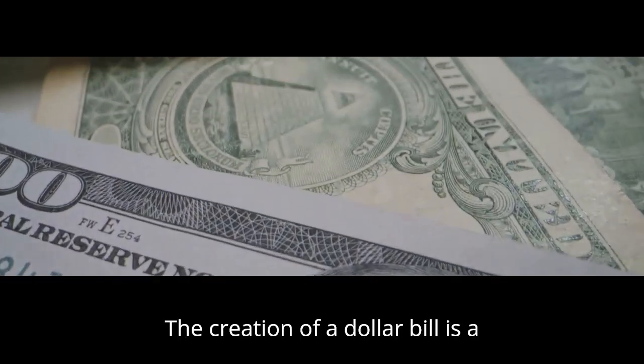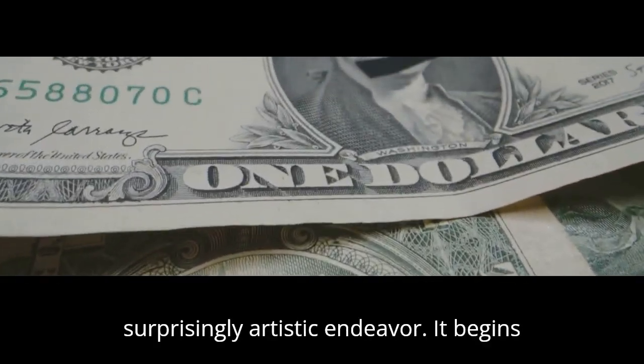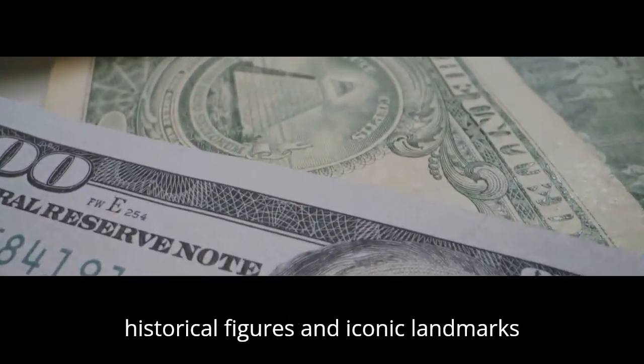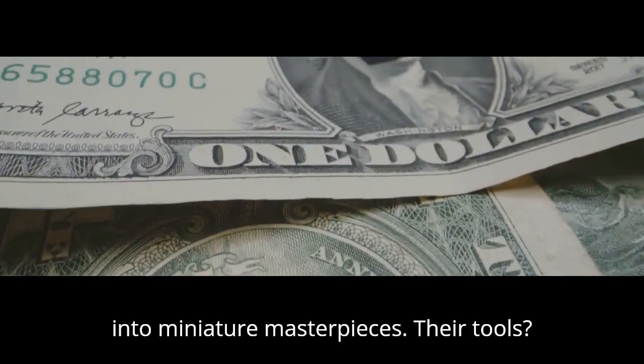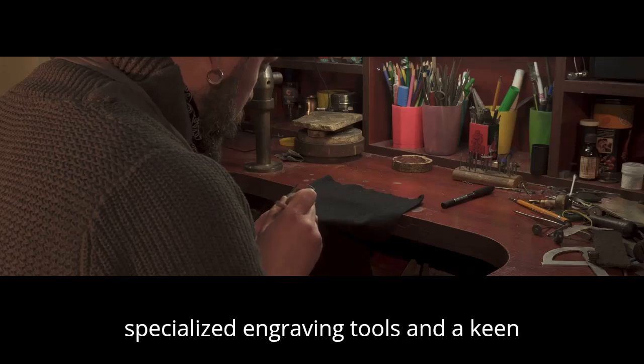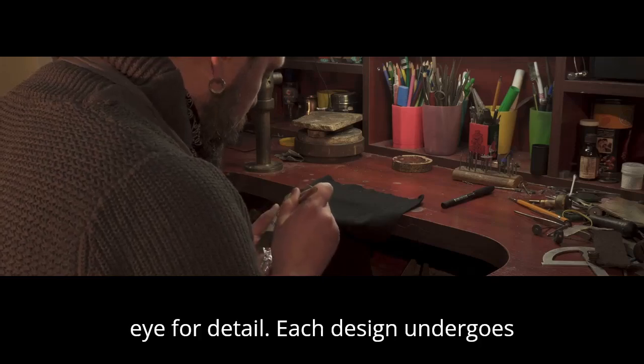The creation of a dollar bill is a surprisingly artistic endeavor. It begins with a team of talented artists and engravers tasked with transforming historical figures and iconic landmarks into miniature masterpieces. Their tools? Not paintbrushes and easels, but specialized engraving tools and a keen eye for detail.